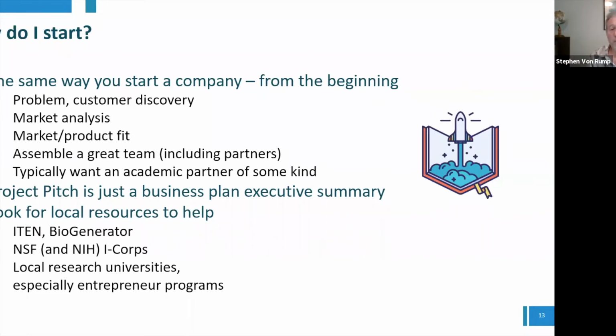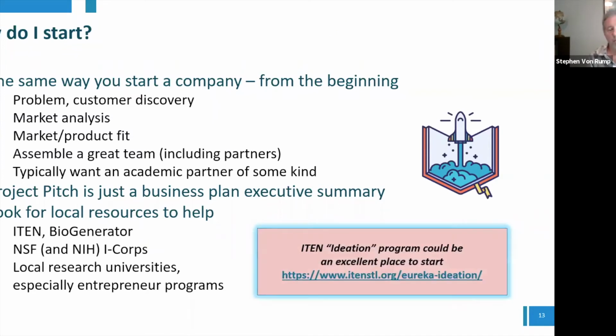And if I may make a shameless plug, but hey, it's my presentation, so I can do whatever I want. ITEN has a new program called the Ideation Program, and that could be an excellent start for many companies to put together the ingredients they need to make a credible pitch. In this case, we're talking about the project pitch, but trust me, all the things you learn in programs like ICOR and Ideation and Lean Stack and so on are exactly the elements that you need to put into a phase 1 proposal and even a phase 2 proposal, where the commercialization plan obviously is critical to the evaluation and success of the product.